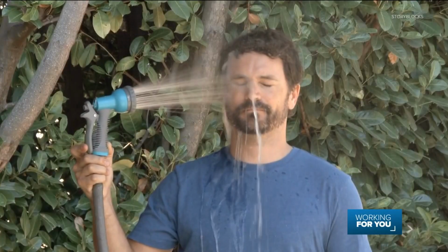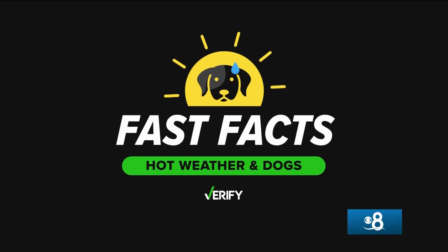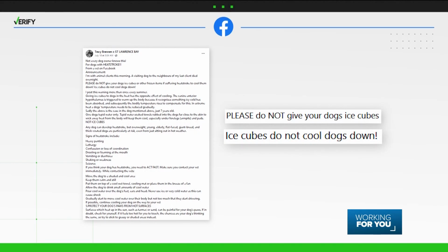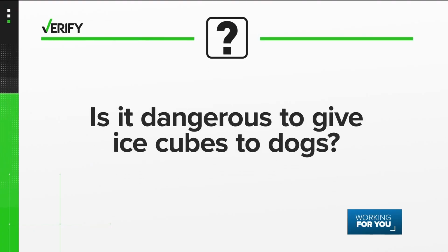When we're doing almost anything to keep ourselves cool, our dogs are also panting just as much as we're sweating. So here are 3 fast facts about hot weather and dogs. First, a viral Facebook post warns owners should avoid giving their dogs ice cubes because it can cause their body temperature to increase. So let's verify. Is it dangerous to give ice cubes to dogs?